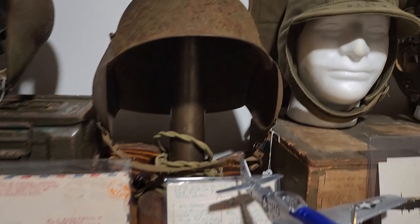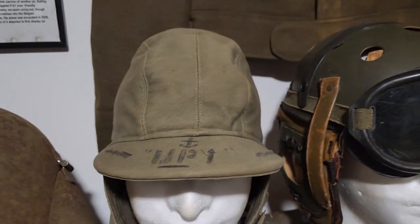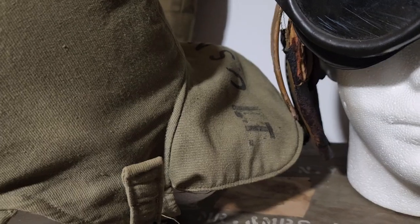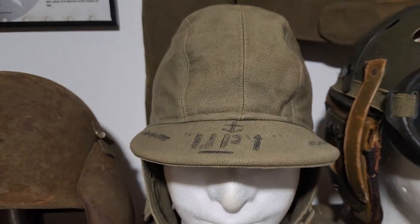So right here I've got a World War II lieutenant. Has LT on the back of it anyway. This is a Navy deck cap for foul weather, but it has LT stamped on the back of it. It's got some graffiti on the front.